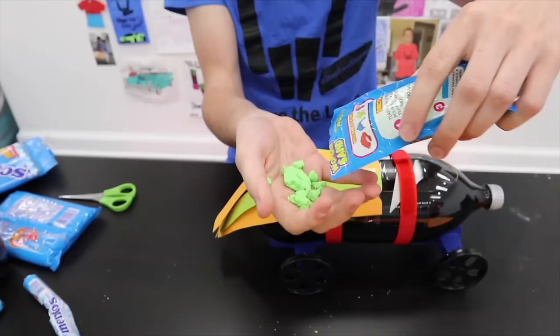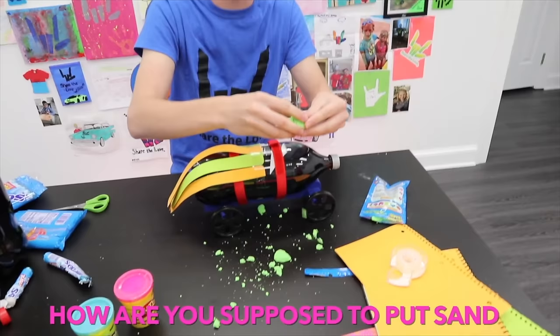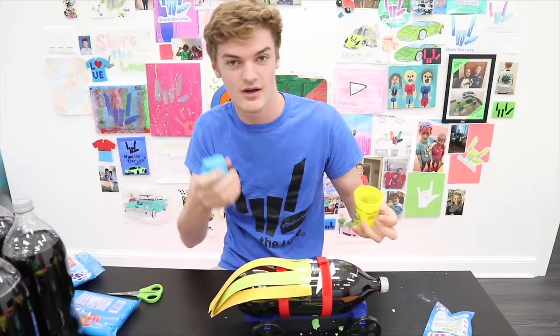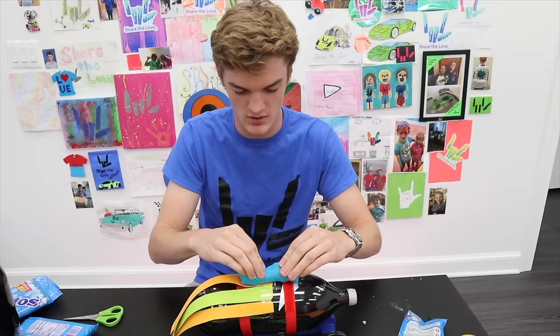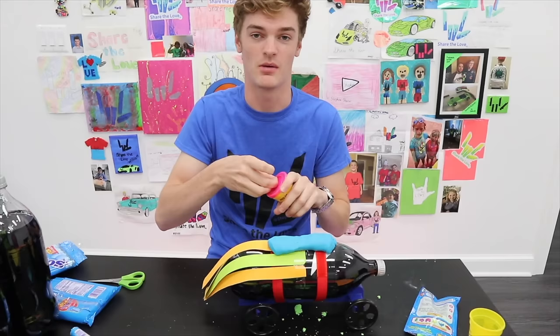Uh-oh. This might not work. It's just gonna fall apart. Sand on your bottle. Oh no. All right, I'm gonna use Play-Doh instead because I think that's gonna work better. All right, there we go. Put that down, mold it into as big a shape as possible, and then put it right about there, I think. All right, and then to make sure it doesn't flip over, I'm also gonna put some on the bottom so I can lower the center of gravity.